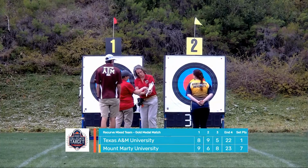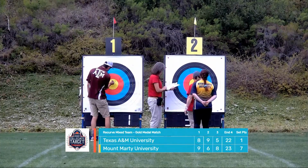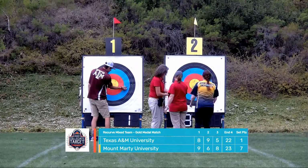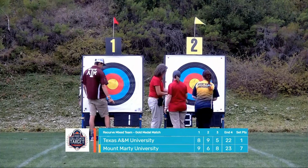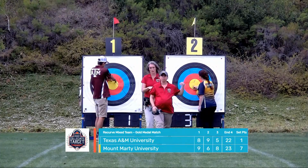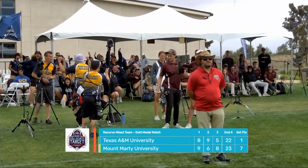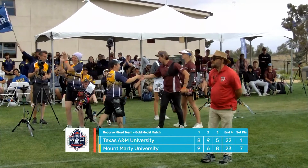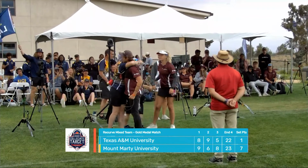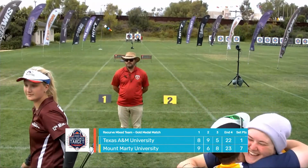Waiting for the scores to be verified. I am freezing with this wind. It's getting chilly out here. 9, 8. And the judge has marked it official. Mount Marty has won the recurve mixed team gold medal match. Great shooting. Texas A&M has gotten silver. A phenomenal match. I mean, the score might show 5-1, but every end was close.